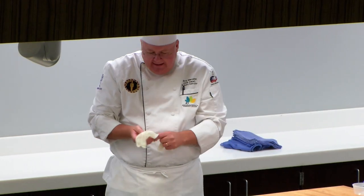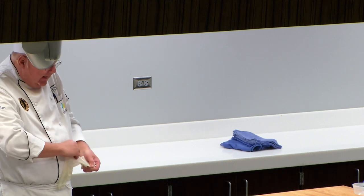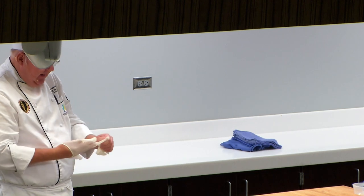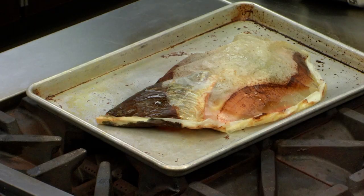One of the things that's so great about this dish is the very, very dramatic presentation that you get. Classically, this dish was intended to be brought tableside looking just like this.